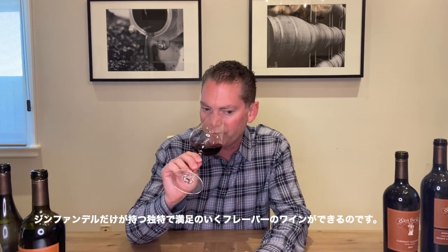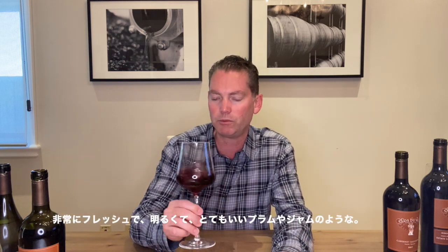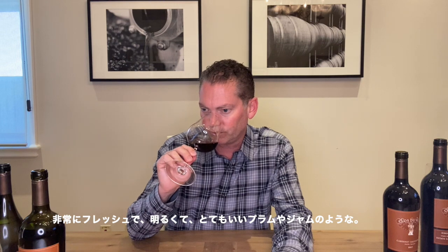So this is a difficult wine to make, but it has a very distinctive, satisfying flavor profile that's very unique to Zinfandel. Really fresh, really bright. Good, like plum, jam.